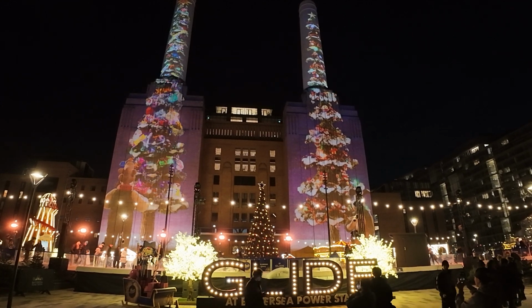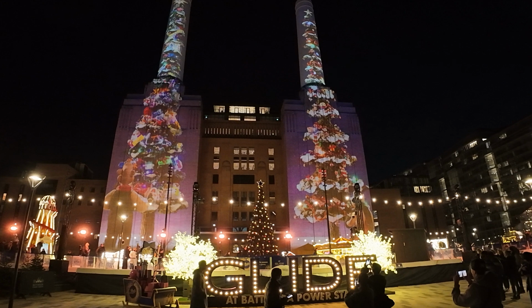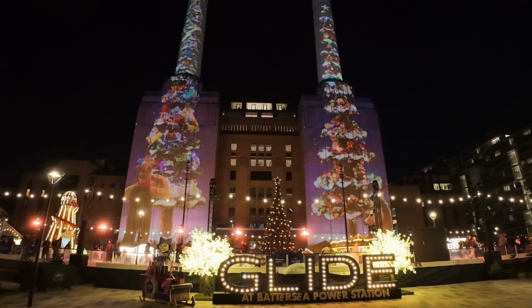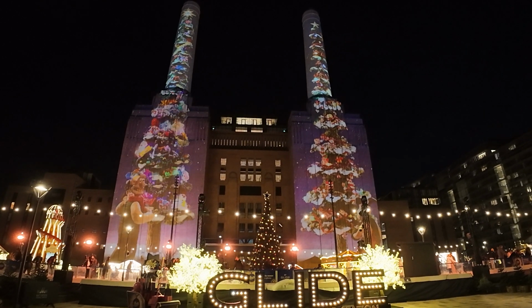And then the projection goes on for about another 2 minutes with them both staring, looking at the Christmas tree, which we've edited out because once you've seen the Christmas tree shimmering, you've seen the Christmas tree shimmering. But it's a lovely thing to stand there in the cold and just look at the projection that's happening.